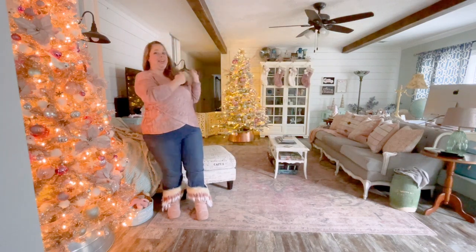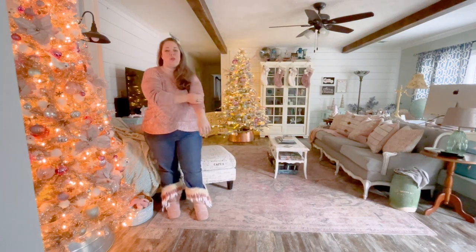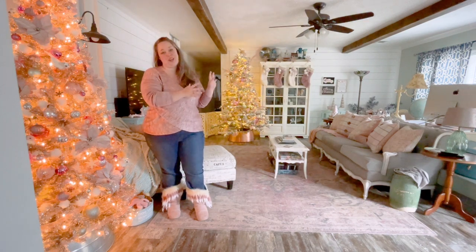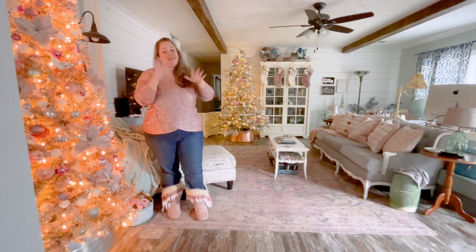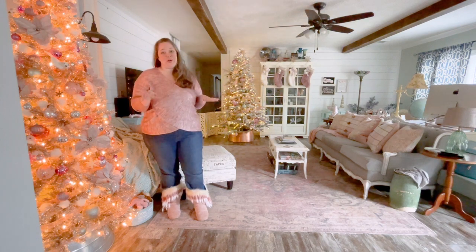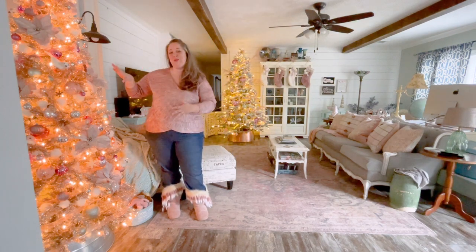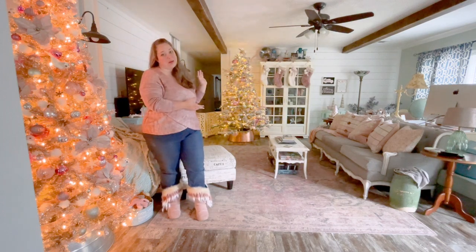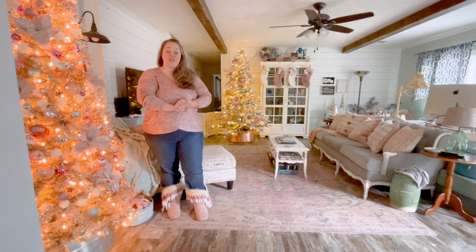Although as you can see down the dark, mysterious hallway, that side of the house is under a lot of trees. It's much darker down there. But I'm really excited to show you. Obviously you can see I have my rose gold tree from last year and my new pink and seafoam tree up this year. So we're gonna go ahead and just show you everything.